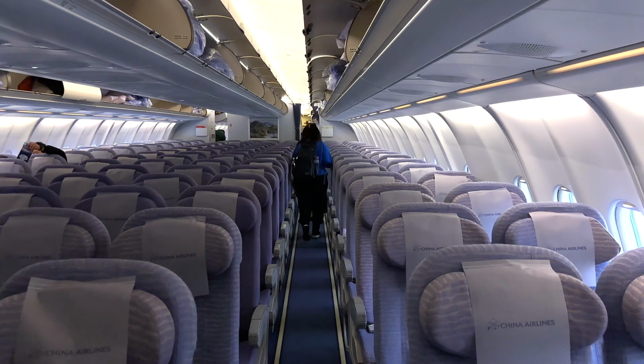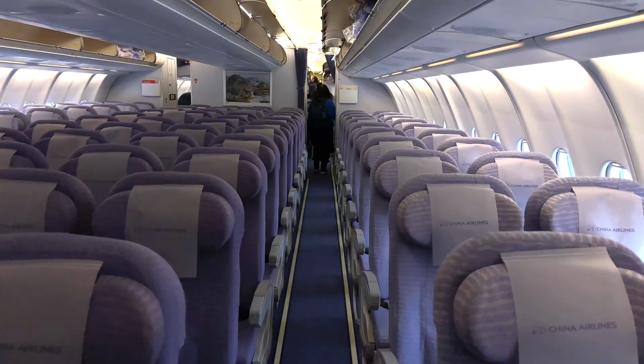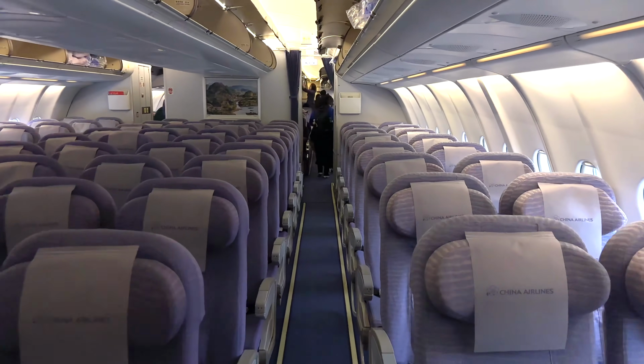Welcome on board China Airlines flight CI161 bound for Taipei. Economy class is arranged in a 2-4-2 configuration and my seat for today is 35A.